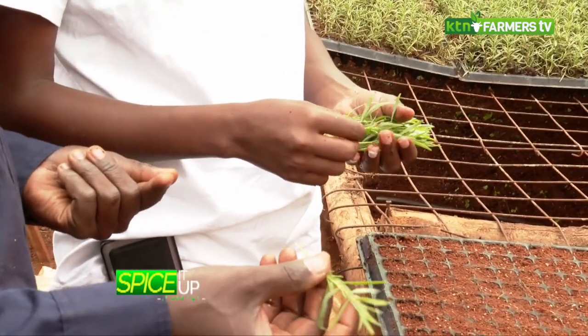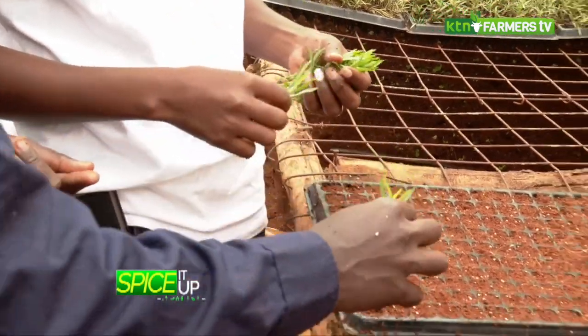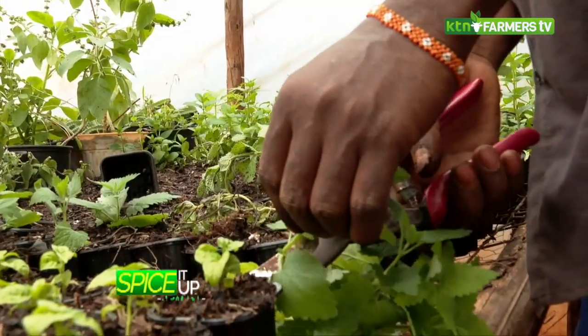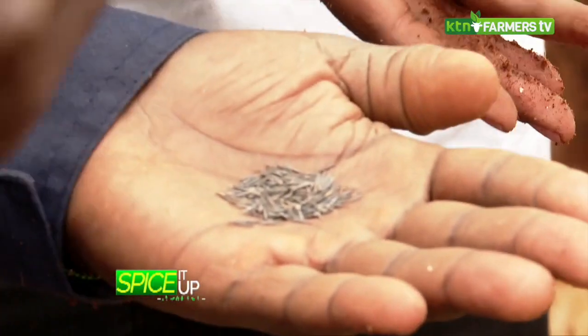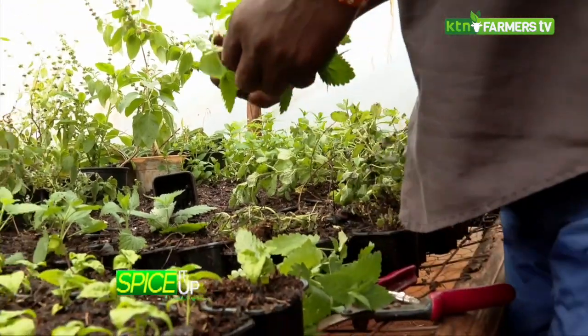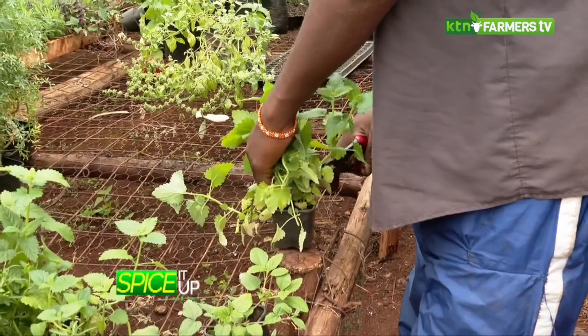Propagation is the process of creating new plants from a variety of sources, such as seeds, cuttings, bulbs, and other plant parts. There are 3 main ways to propagate herbs: through seeds, cuttings, and division. Most plants can be started by all 3 methods. For herbs, the quickest way to get more plants is from stem cuttings.